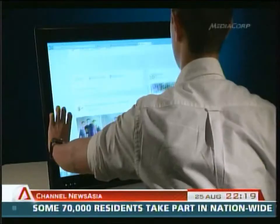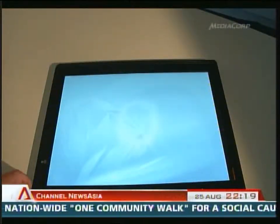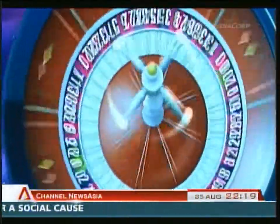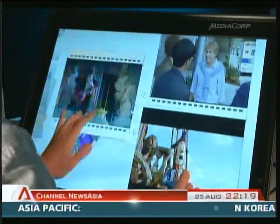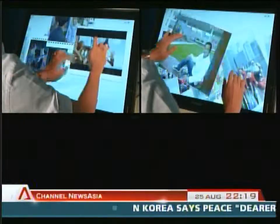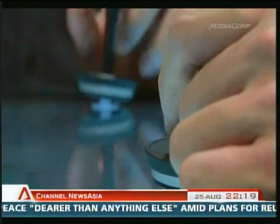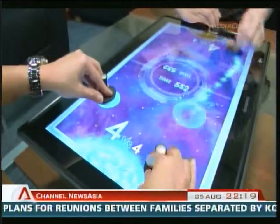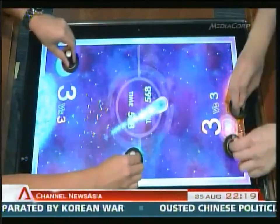Lay it flat, and that's when the magic begins. This automatically launches the Aura interface, which allows 2 or more people to use it simultaneously. A controller in the middle lets you choose from a library of videos, photos, games, or educational programs. Accessories are included for you to play games like Monopoly and air hockey, which all come preloaded. Kids are sure to love this feature.